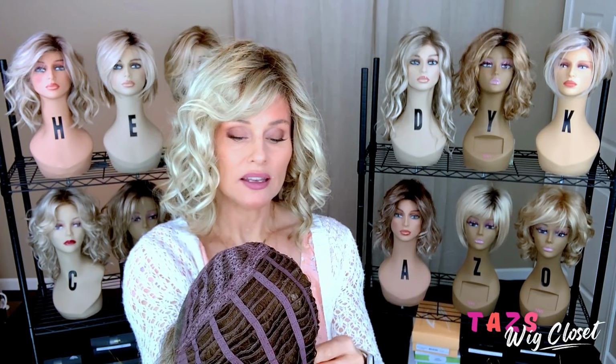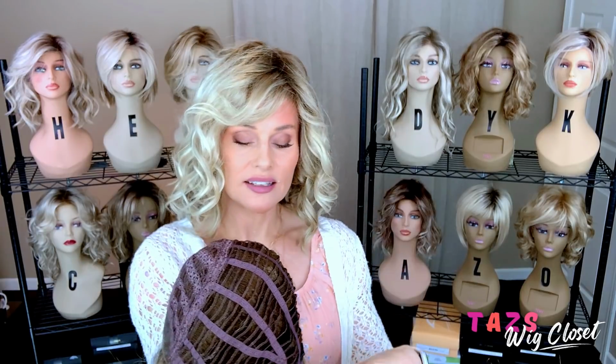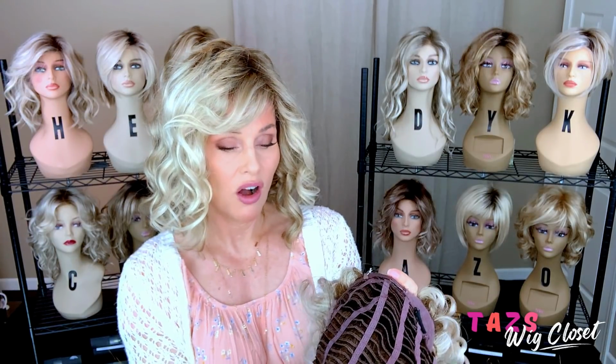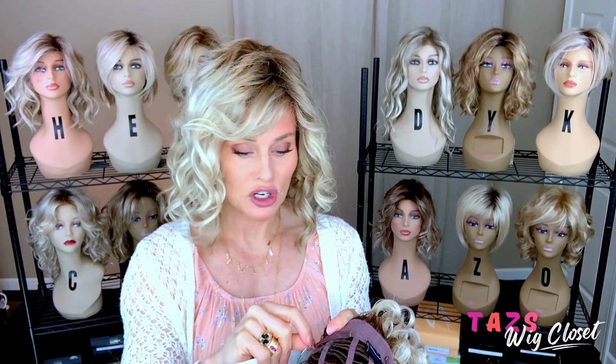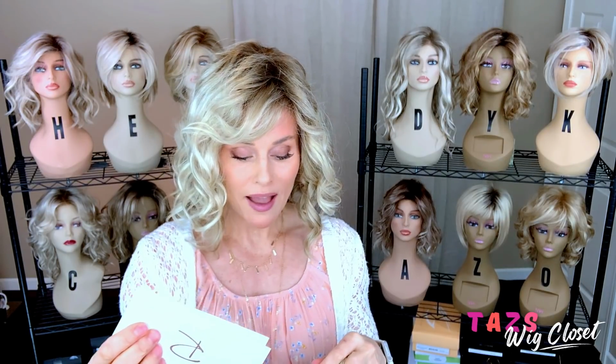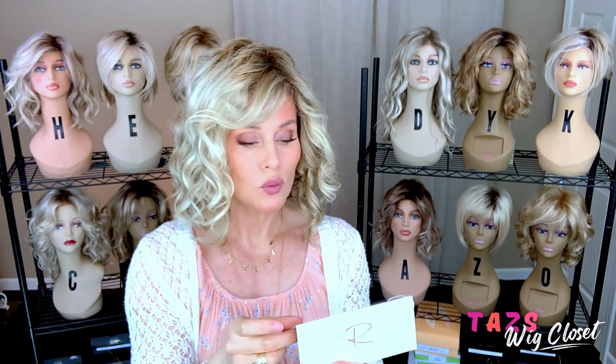I'm going to go ahead and untie this tag so we can get it tried on. So what I'm going to do is try this on first. I'm not going to shake it out. I'm not going to make adjustments. I'll give you immediate feedback on the fit of this cap. And then just remember that my circumference is 21 1/4, which is more petite average.